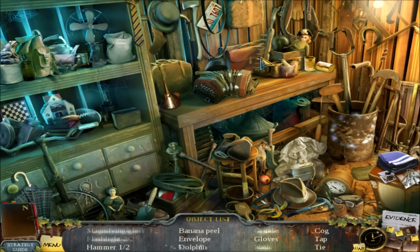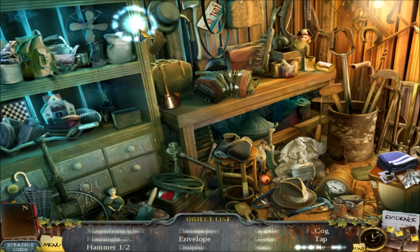Dolphin. Banana peel, envelope, and hammer. Banana peel. Envelope, hammer, and gloves. Found the gloves. So envelope, hammer, and a cog. That's a tie. Tap. There's a tap. Okay, cog, envelope, hammer. Only three items. Hammer. Cog. That cog was hiding off screen, practically. And envelope.